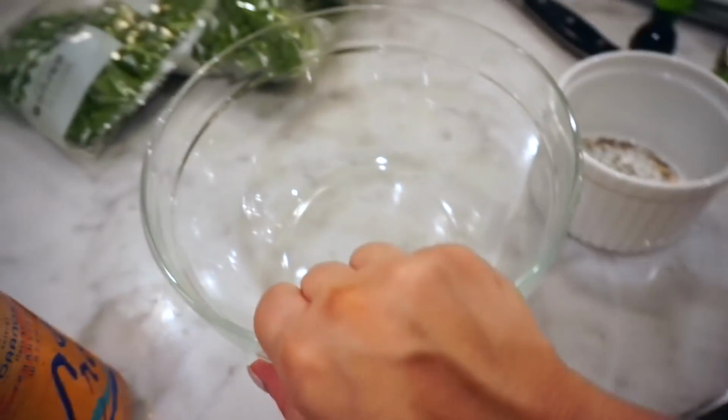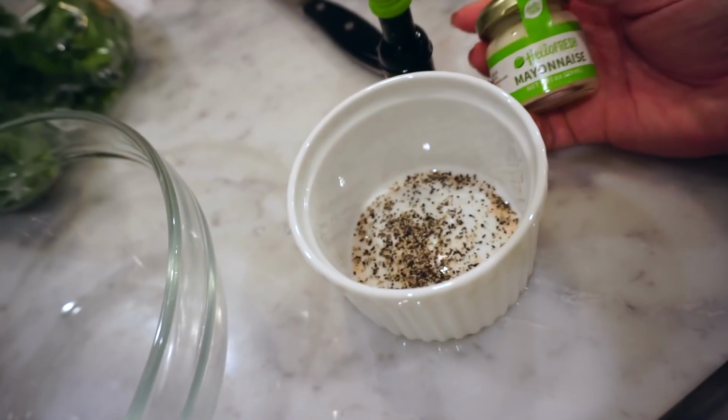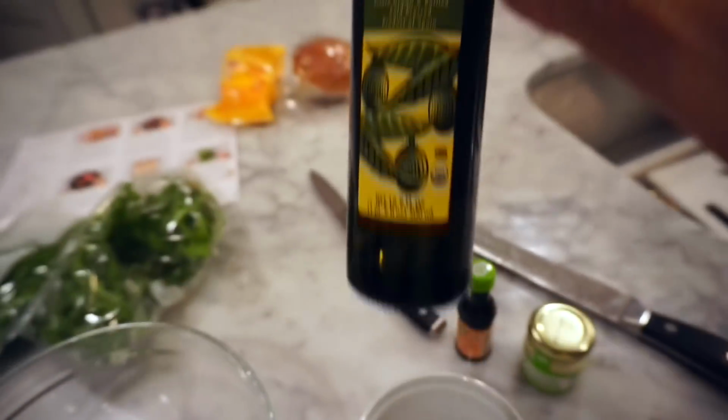I love arugula salads. So you're gonna throw that just into a bowl, and then you're gonna make a sauce. I've got salt and pepper already in here. You're gonna use the majority of this mayonnaise. You'll leave a little bit to put on the burger. You're gonna use the vinegar, and then you're gonna mash that garlic in there and put a drizzle of olive oil.